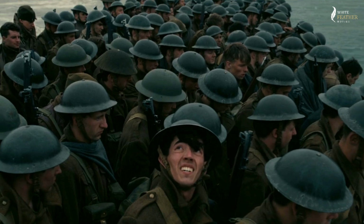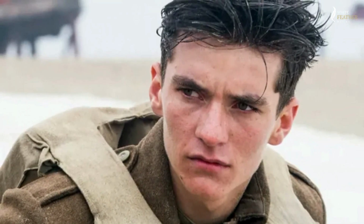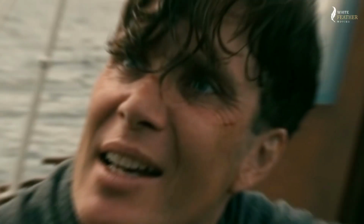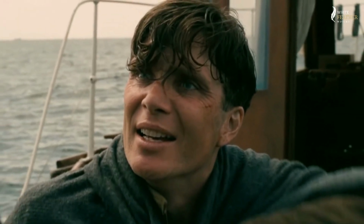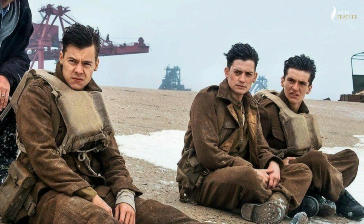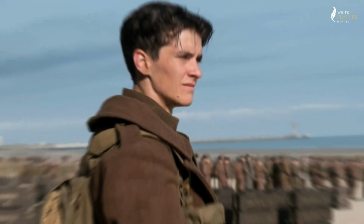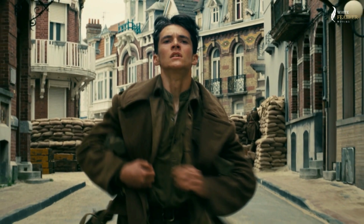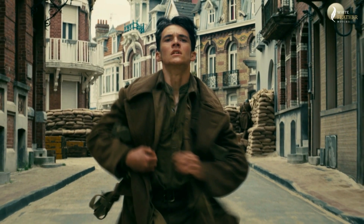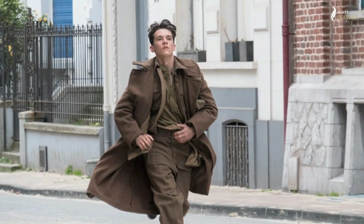The film's focus on the collective experience of the soldiers rather than individual heroism adds to the authenticity of the portrayal. The film was shot primarily on location in Dunkirk, France, to capture the authentic atmosphere of the evacuation. Christopher Nolan chose to use practical effects over CGI whenever possible, creating a more immersive and realistic experience for the audience.